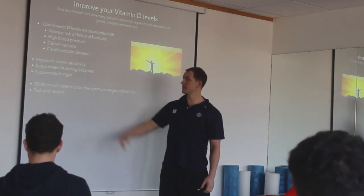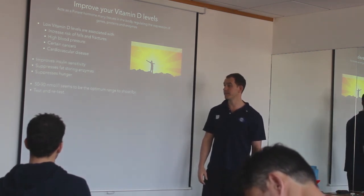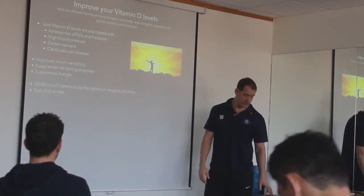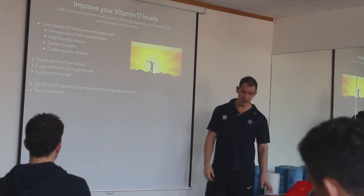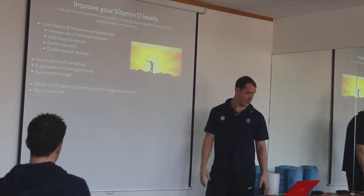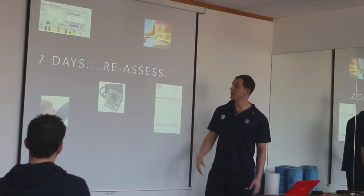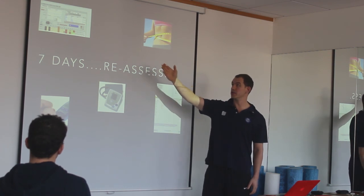It improves your insulin sensitivity, it suppresses fat storing enzymes, and it suppresses your hunger when you've been tested. So once we've done all of that, you've gone through all the things we've done, and maybe we've looked at adding supplements into the diet, you retest. And you go back to doing your biosignature, if that's what you do.